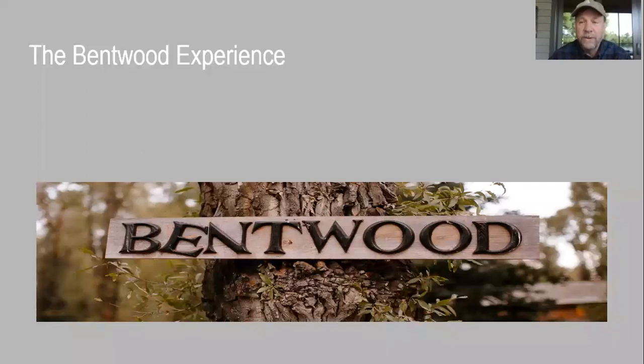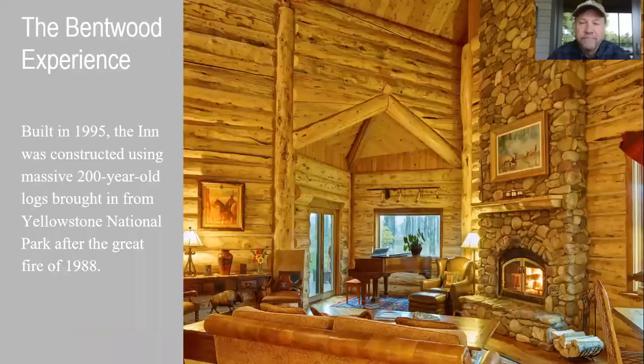But I'll cross you over now from the destination of which we are a part to what is that Bentwood Inn experience. Massive log lodge, and these logs came in from Yellowstone, and they were at a stand that was proximate to the Great Fire in 1988. And they didn't burn, but the heat dwarfed their growth, and the Park Service wanted to clear cut in order to build an interpretation facility in order to highlight this is before the fire and after the fire.